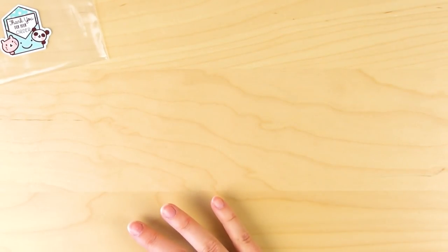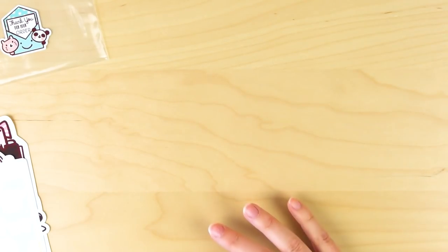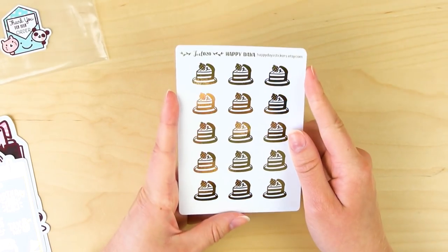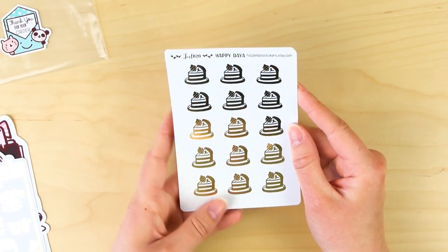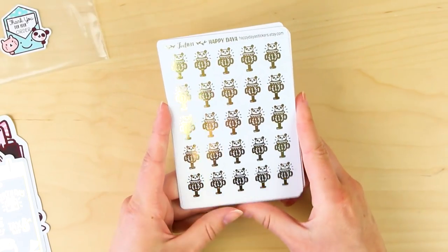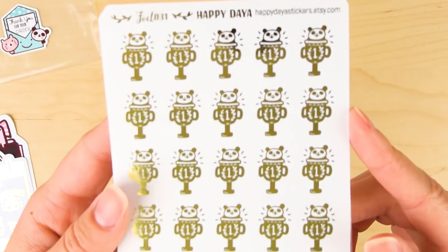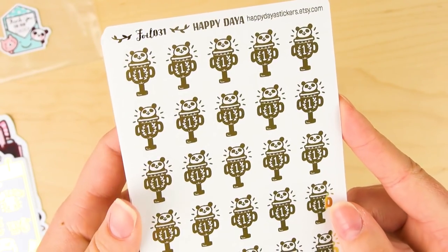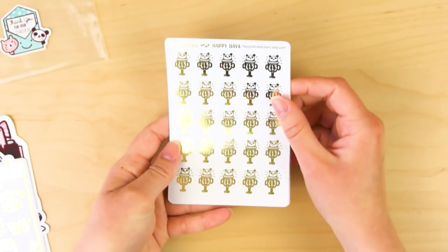So let's see, I am going to get into my actual order, where the freebies are half of everything I got, which is amazing. So I did order this, which is like a piece of cake. What? Because why not, you know? I also got this one, which is like a little trophy with a panda on top. I don't know when I'm going to use this, but I guess if I reward myself for something, or I don't know.